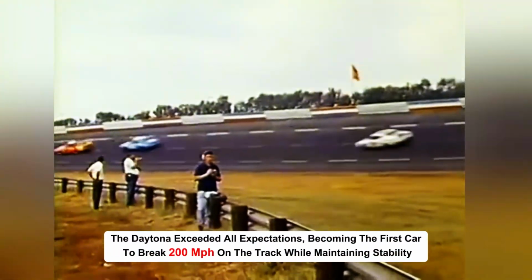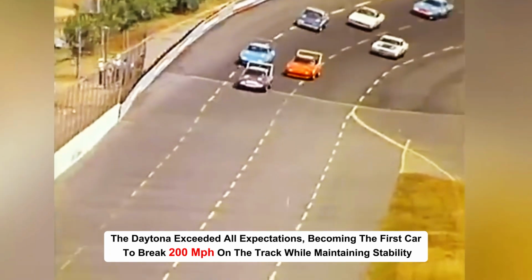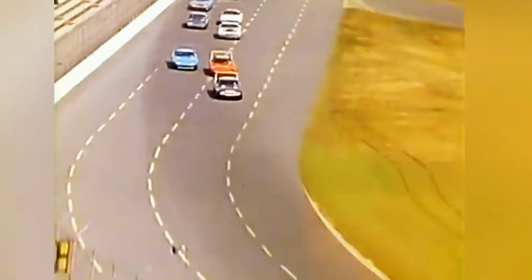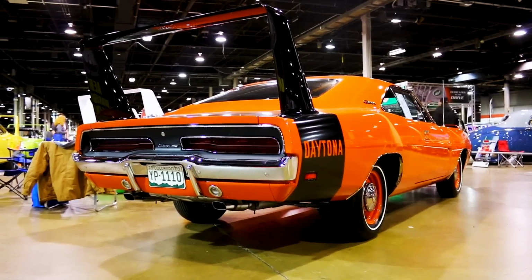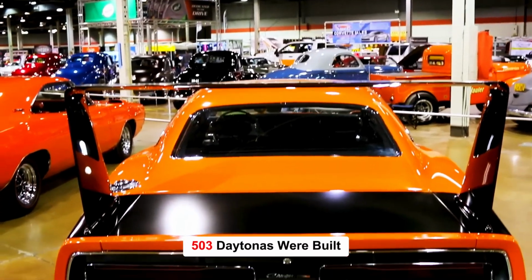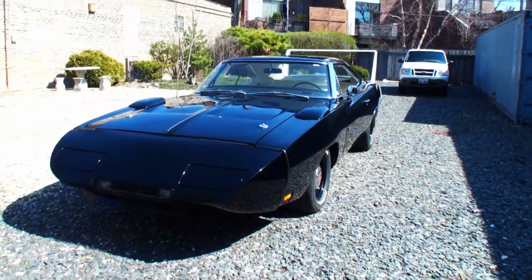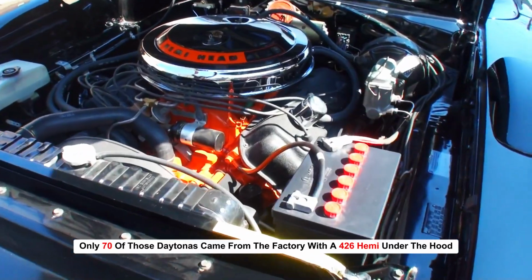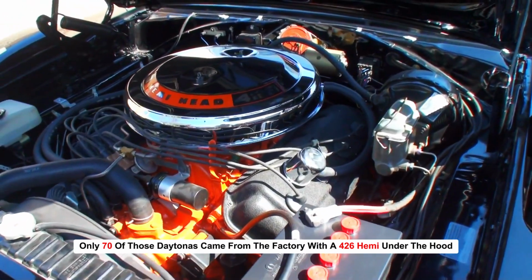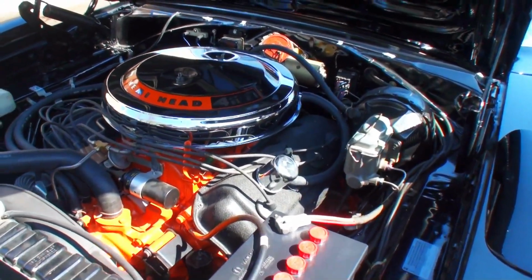During testing, the Daytona exceeded all expectations, becoming the first car to break 200 miles per hour on the track while maintaining stability. But to compete in NASCAR, Dodge had to produce a minimum number of street-legal versions. Officially, 503 Daytonas were built. What's certain is that only 70 of those Daytonas came from the factory with a 426 HEMI under the hood, making them among the rarest and most valuable Mopars ever made.